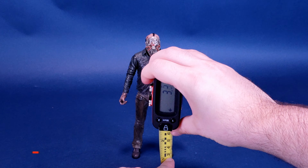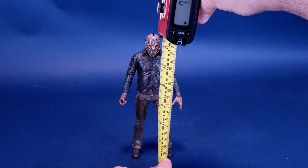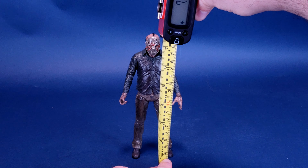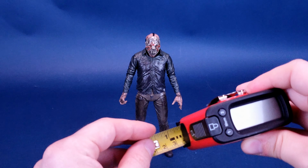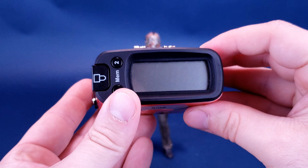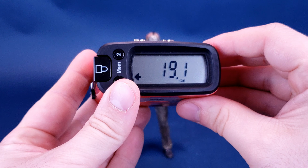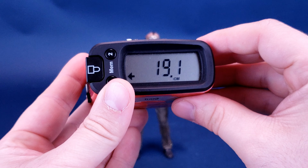Before jumping back to another Jason Voorhees review, the first thing we're going to do is calculate just how tall the Dream Sequence Jason Voorhees stands. This figure was a bit of a tease on NECA's part because we hadn't gotten Roy yet. Everybody was anxious, I know I was anxious to get a new Roy figure, but what we did get instead was Dream Sequence Jason. Like I said, sort of a bit of a tease before we actually got the main course. Dream Sequence Jason Voorhees stands 7.5 inches in height. And in centimeters, you're looking at the figure standing just over 19 centimeters, 19.1 to be exact.